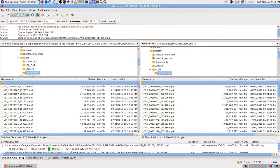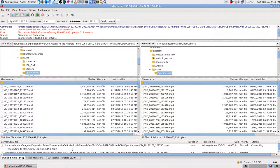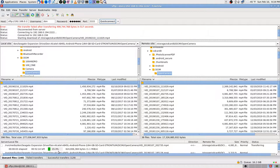Now it's stopped. Just stopped dead in its tracks. I don't know if it's going to error out and quit now or what. Starting download. It may start over. It did. So it's breaking and starting over. No way, it didn't start over that time. That time it stayed where it was, about where it was. 15%.